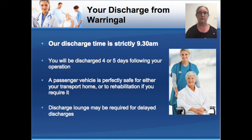Throughout your time with us, the physios and the nurses will show you how to transfer in and out of a car, and they'll discuss that with you as well. If you're going to inpatient rehab, then it will be patient transport that will take you there, and that's not always at a strict time.